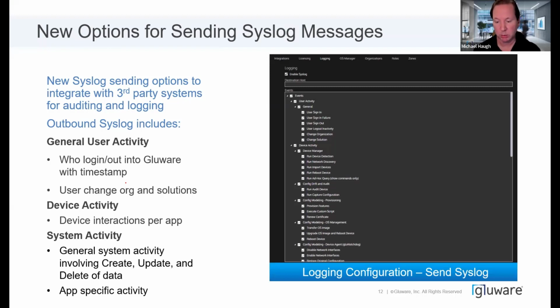This new capability in Gluware 4.2 is around sending Syslog messages. So when you're running a logging server and you're correlating events and messages, you now have the ability to go into Gluware, a new configuration setting called logging. If you can see the screenshot here, you enable Syslog and put in the IP address of the host. Then you turn on all of the different Syslog messages or events that you want Gluware to send to your logging server around user activity, device activity, and system activity. You want to be a little bit careful on this, as these could be a lot of messages, so you have to think about what you want to turn on here.